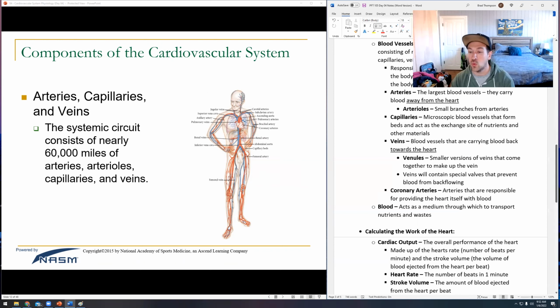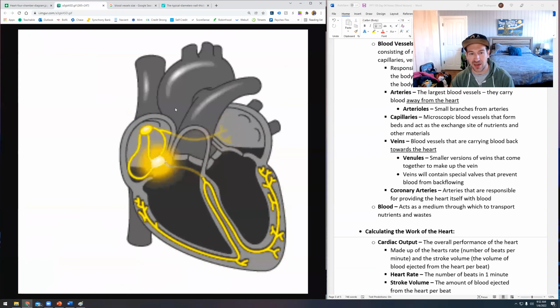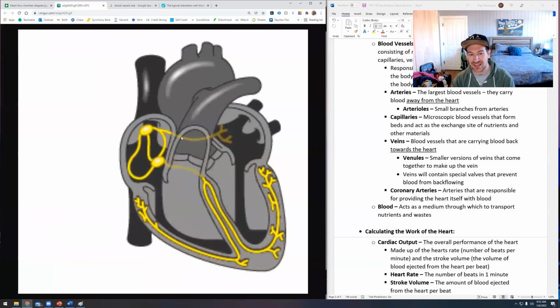Veins are going back towards the heart. They're blood vessels that are carrying blood towards the heart. So arteries go away, veins go towards. Now, your arteries are going to branch small. Look at how big your aorta is. If we go back to this picture of the heart, see this tube right here? That's your aorta. It's this really thick muscular tube.